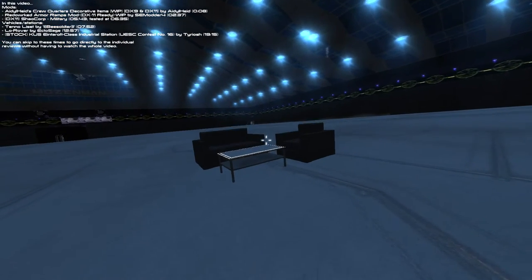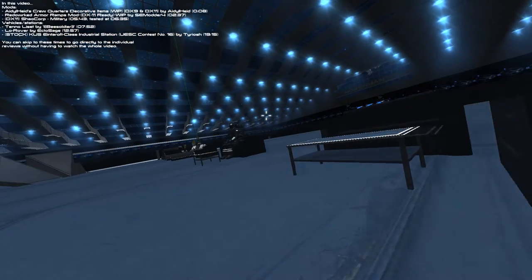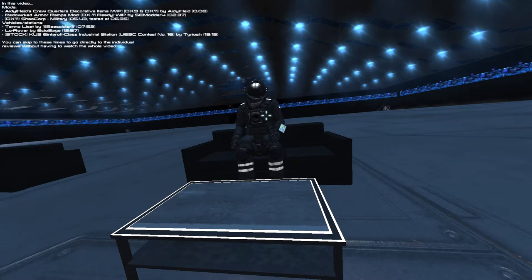This one here is a double couch and a single chair off to the side. Now you can't actually sit in this one. You can sit in the other two. But I'm just sitting in the one with the table to demonstrate.